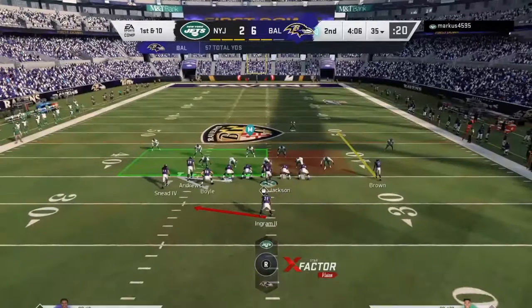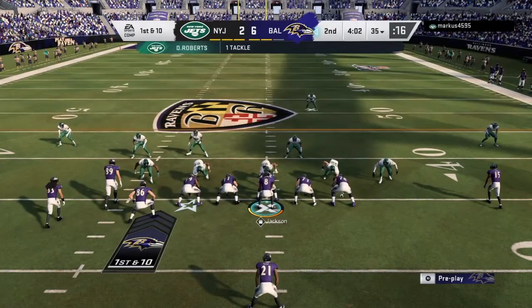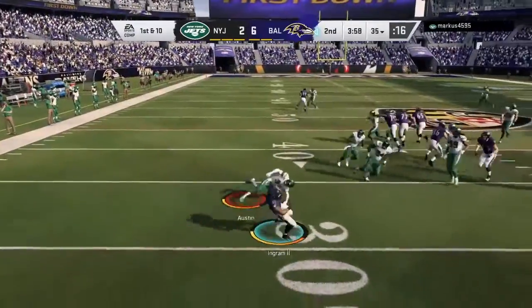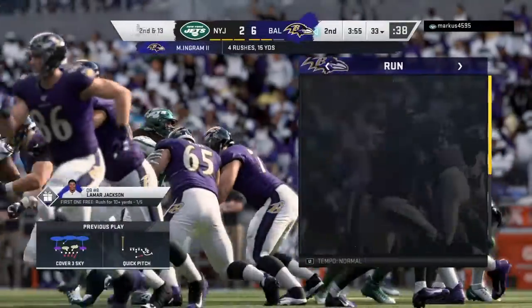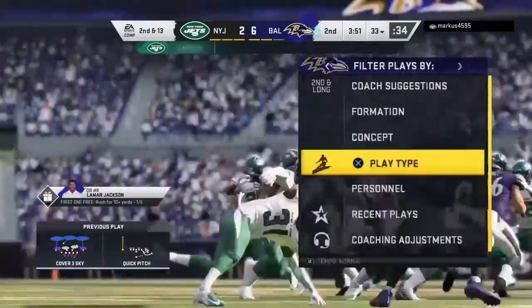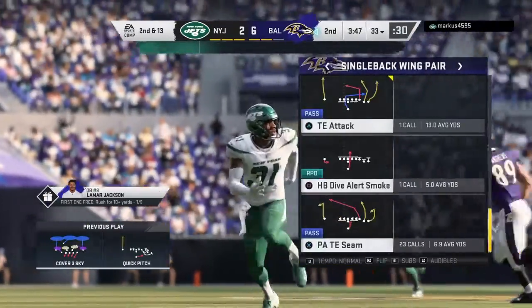Lamar Jackson, such a threat with those legs, able to improvise and get the first. Ball up to the 35 now as they come up on 1st and 10. Now a run on 1st down is not going to get off the ground as they will get him behind the line of scrimmage for a loss of 3. That'll set him back with a loss of 3 on the play. And it'll bring up a 2nd and 13.